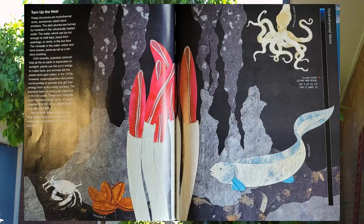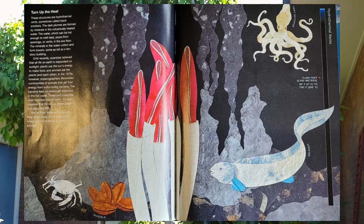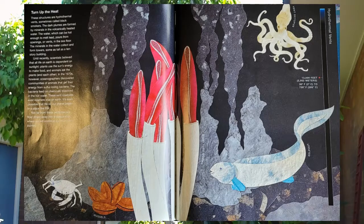Until recently, scientists believed that all life on Earth is dependent on sunlight. Plants use the sun's energy to make food, and animals eat the plants and each other. In the 1970s, however, oceanographers discovered communities of animals that get their energy from sulfur-loving bacteria. The bacteria feed on chemicals dissolved in the hot water. These vent creatures exist nowhere else on Earth. It's even possible that life on our planet began in a place like this.